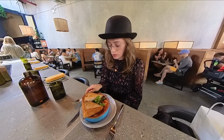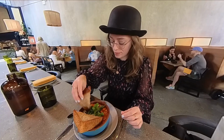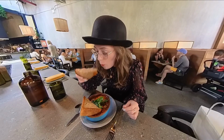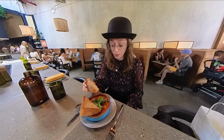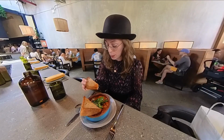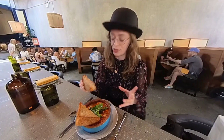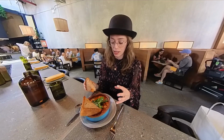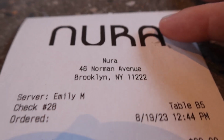All right, now let's try it with the toast. Oh, I missed all the egg. It's on the other side. We'll get it now. Wow, that's amazing. The toast is also amazing. I wonder if this bread is freshly made here. And there's definitely not enough bread for all this amazing shakshuka. I will admit the portion is small, so $22 for this is kind of a high price, but it is really good. So there's that.